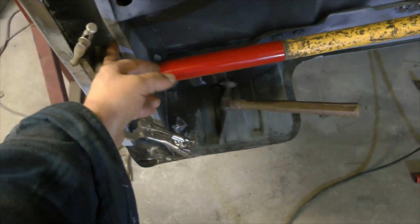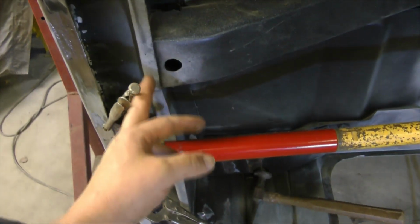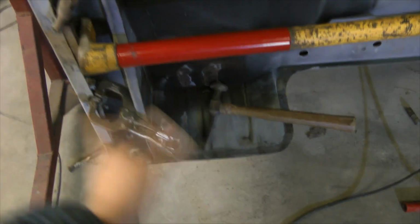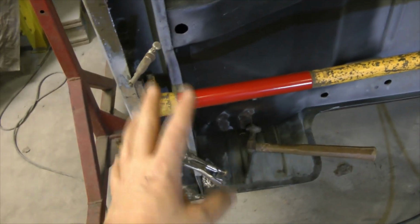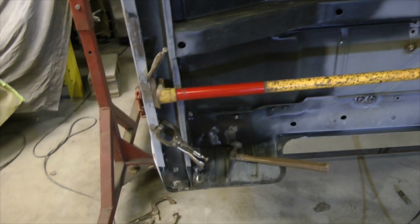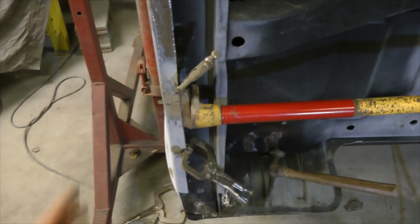You can also see this inner rocker has been pushed in right here. If I can show it, see it's straight and then bends in right here. This whole bottom rocker had something done to it for sure. I'm not worrying with the inside. If it was a collision job, I'd have to do it, but I'm not going to worry with it. What I am worried about is trying to get this out of the rocker as straight as I can.